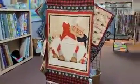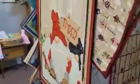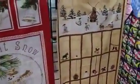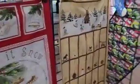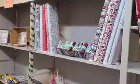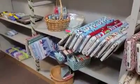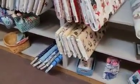And then we've got our Christmas. That one's Timber Nomies by Henry Glass. And some more Christmas panels. This one is an Advent calendar panel by Stoff. And then back on the wall here, we've got more Christmas. Start with our Christmas there. Winter snowmen and penguins and all kinds of fun stuff.